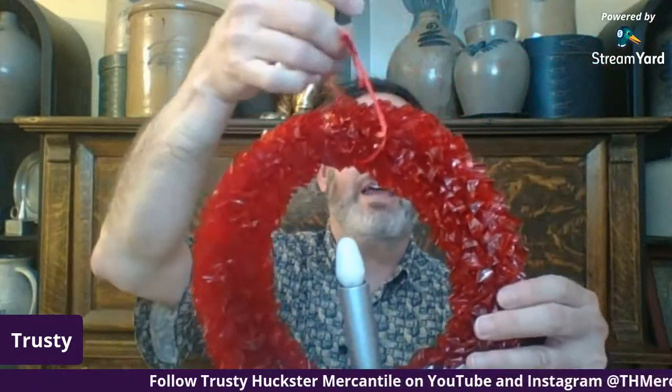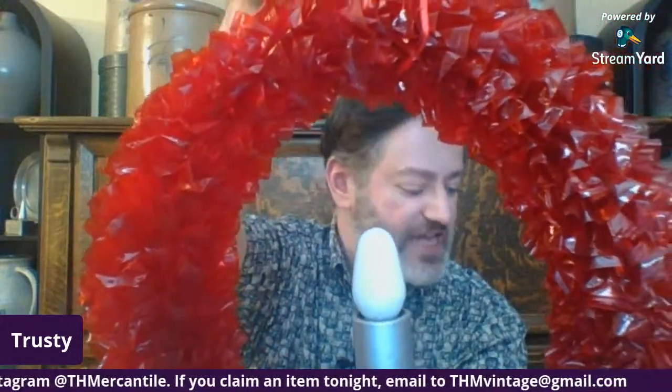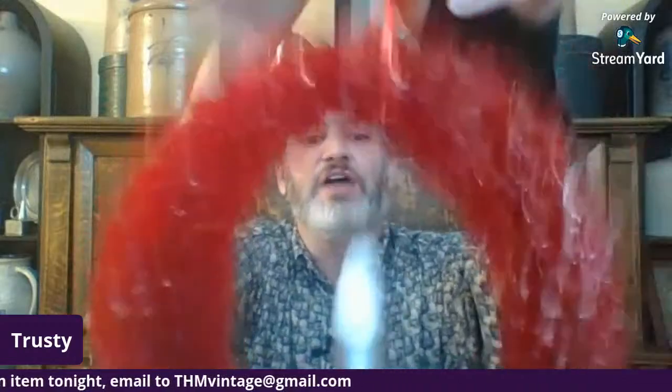So I've got a Reliance cellophane wreath. It's a sparkling cellophane wreath in its original packaging. And it is the cellophane wreath. Got the little hanger. I don't know if it's original, but it has a hanger. It has one of those, I think they're C9 size-wise. I'm not sure if that's C9 or not. I know it's that older style.